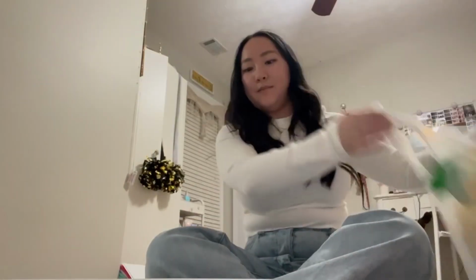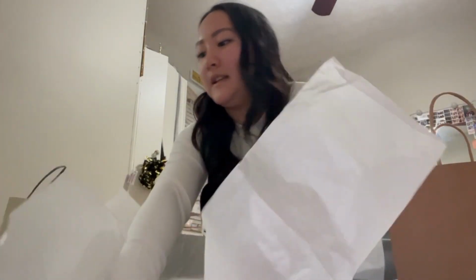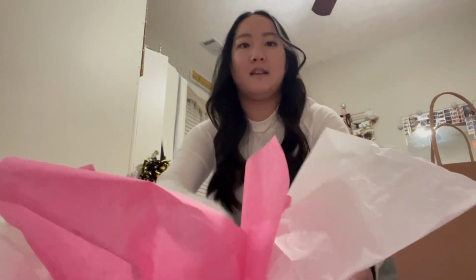So this is the basket for my Valentine's. I got it from Five Below, so this is for her. Let me just rip off this tag. Like this. And then I have this pink one under here. Okay, and then I'm gonna place it this way. And then it's like this. White, pink, pink, and white.